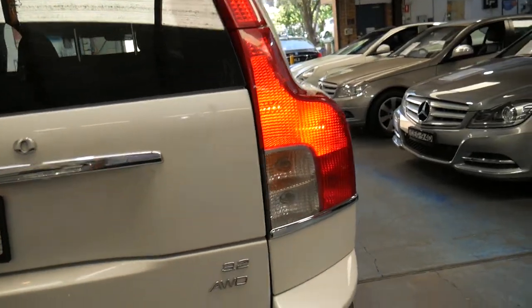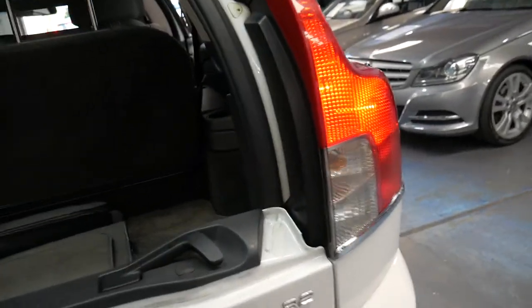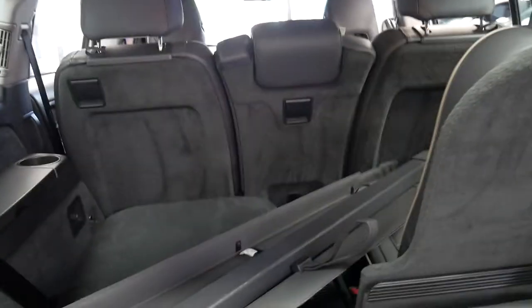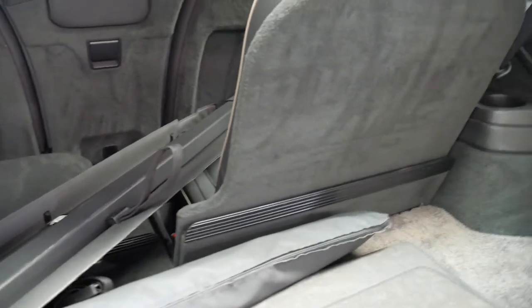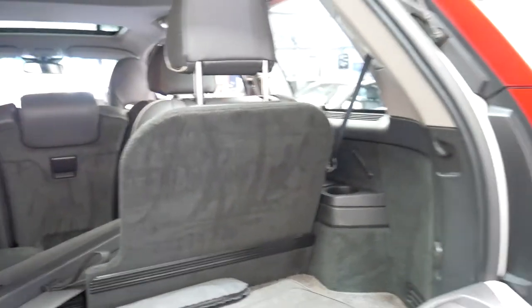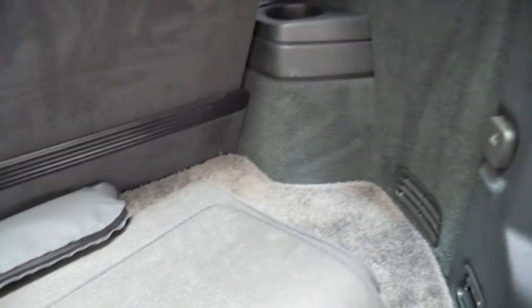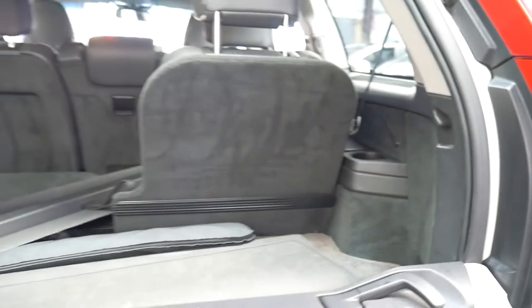It's got the 3.2 litre motor, which is a V6 with all-wheel drive. It does have the rear luggage cover, which is another thing worth noting because they're often lost. And it's got spare mats as well. Actually, I apologise. It's got the mat for the back area here. And when the back seats are folded down, this mat goes there. So I stand corrected.